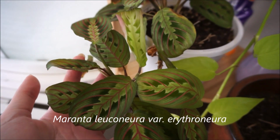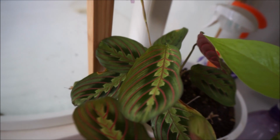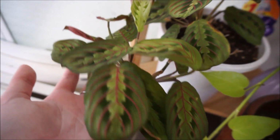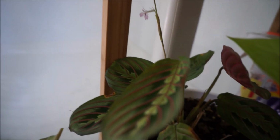This one had a really bad time with thrips and I thought that I was going to lose it, but it has bounced back over the summer and it's put out lots and lots of new growth. It's even got a little flower there for me, which is really exciting.